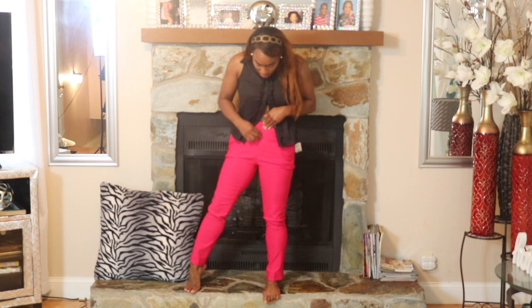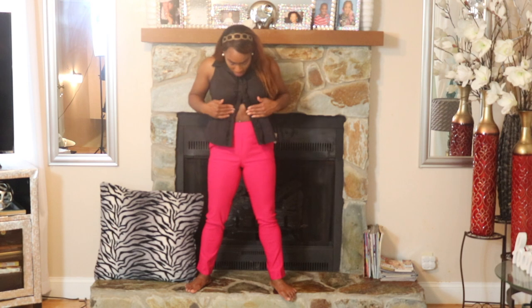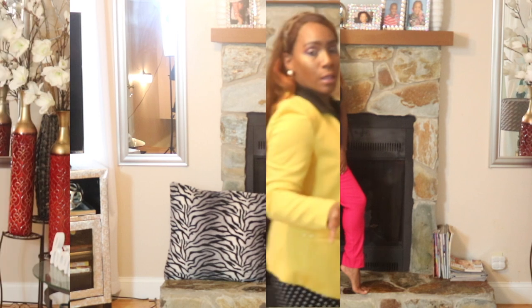They don't have a zipper, which is okay with me. They're kind of, on me, high waist, which is good because it can hide everything that I need hidden in there if I want to wear this top just like this. So yeah, I really like this.